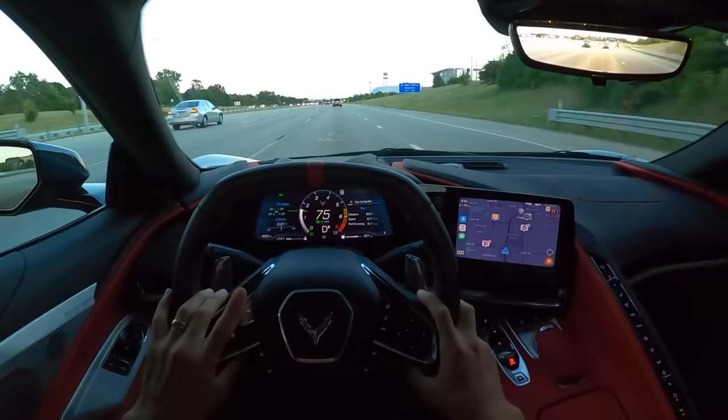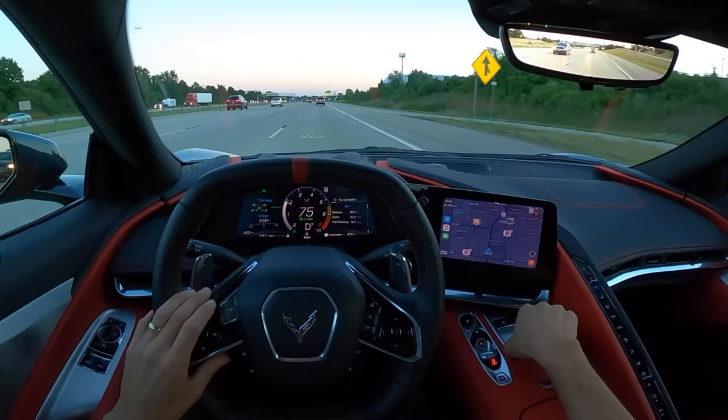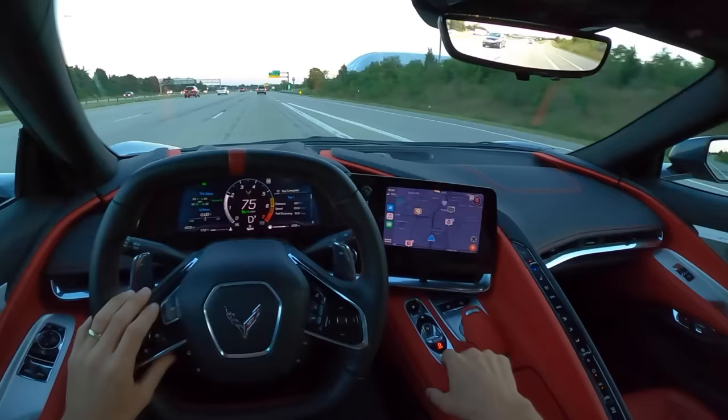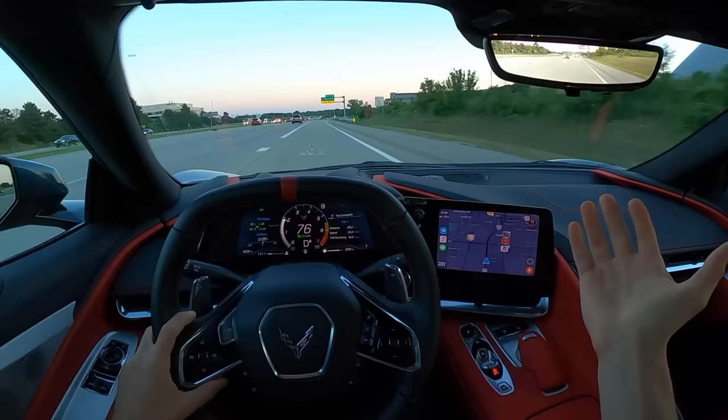You have a Z mode that you can just press and set to your liking. I have it set to the most aggressive everything. You can also switch it into track with this drive mode dial here. There's a manual button, traction control off. Everything is easy to change, switch, and honestly, just the standard drive mode in this Corvette is fantastic.